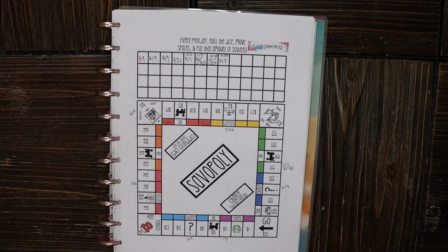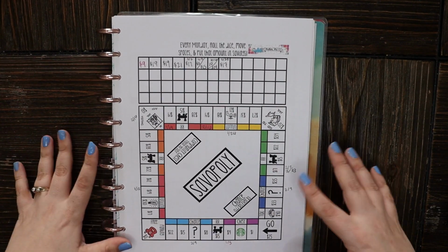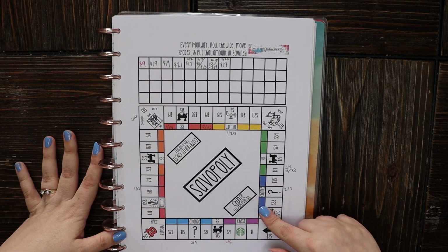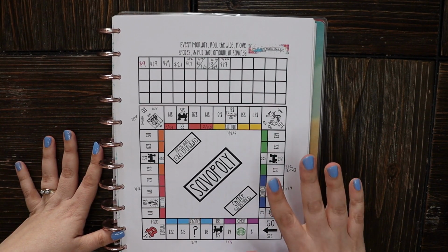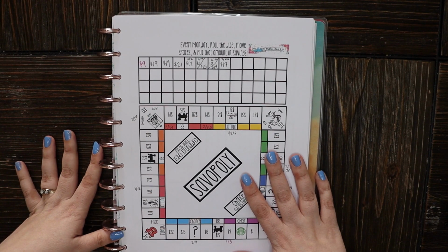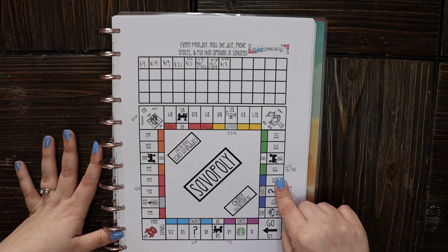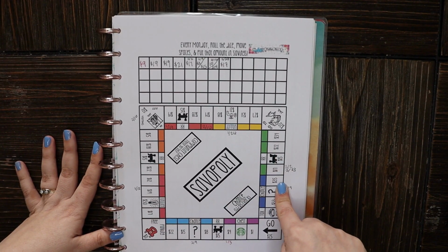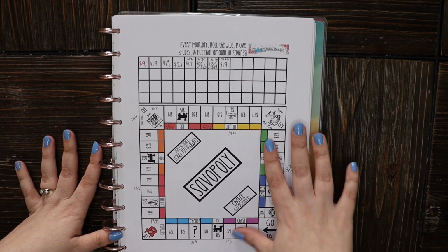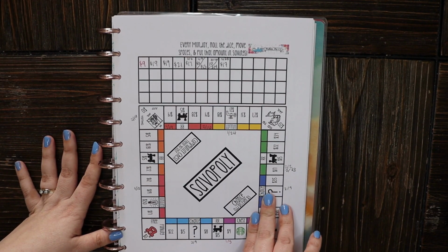So the first thing you can see here is Savopoly. This is a savings challenge that I have been participating in since the start of the year. The way that Savopoly works is it's just like Monopoly. You roll a dice, you go around the board, and the space that you land on correlates with how much money you are going to save that week.